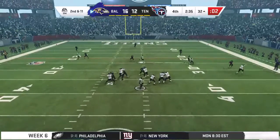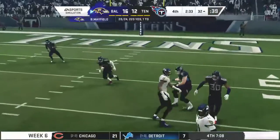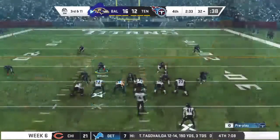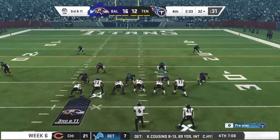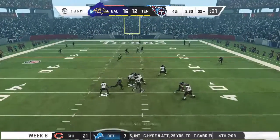On 2nd and 11 now. Mayfield. And that's going to be incomplete. They were trying to go to Brown once again, and it's 3rd down. Possibly a turning point. Big play coming. This is 3rd and long. They'll throw again. Here's Mayfield.